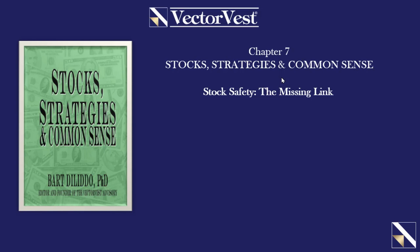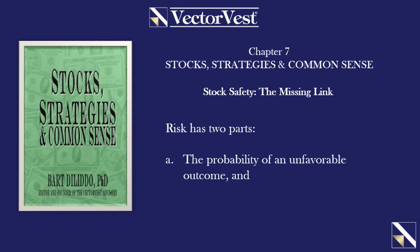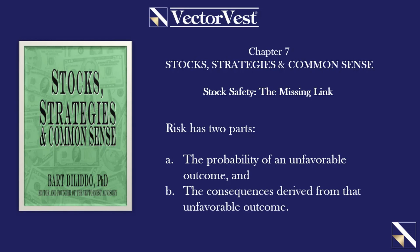Of course, the publication featuring the stock reviews included the usual disclaimers that all investments carry risks and so on and so forth. And that's fine, Dr. D noted, but how does one get a handle on finding out how risky a stock is anyway? Well, Dr. D broke it down into 2 parts. He said A, the probability of an unfavorable outcome, and B, the consequences derived from that unfavorable outcome.